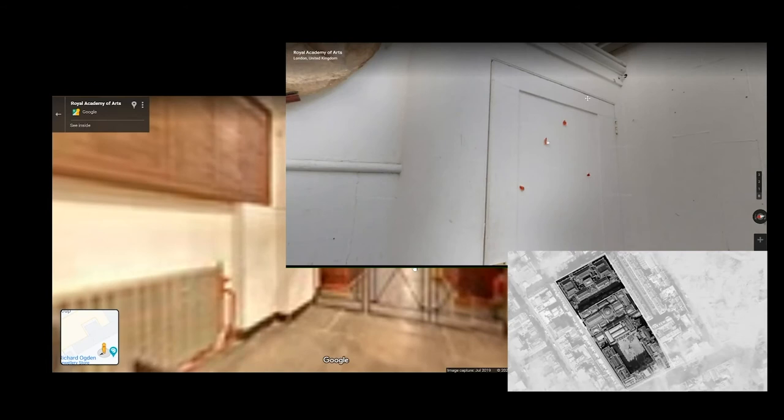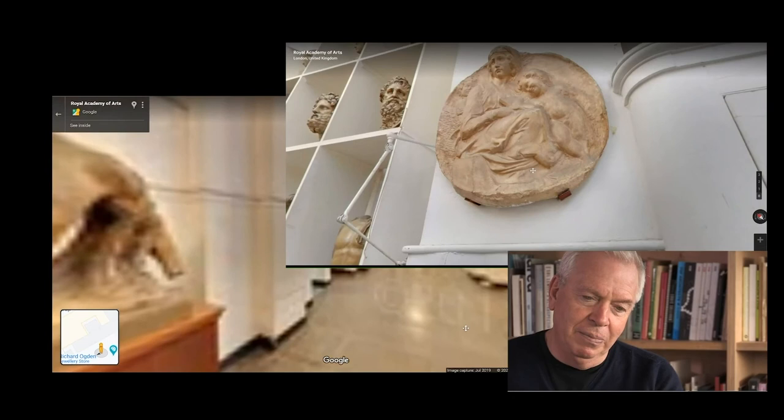For me, the Royal Academy is an incredibly important project in the sense that we've been entrusted, and it's something I value a lot.